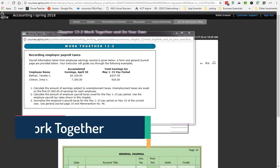All right, ladies and gentlemen, Work Together 13.2 is turned on and available for you.